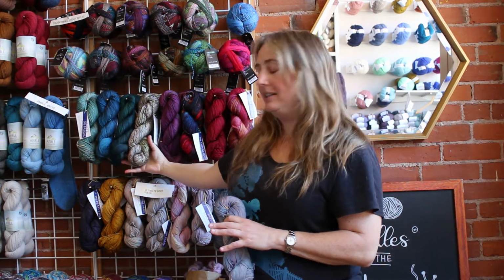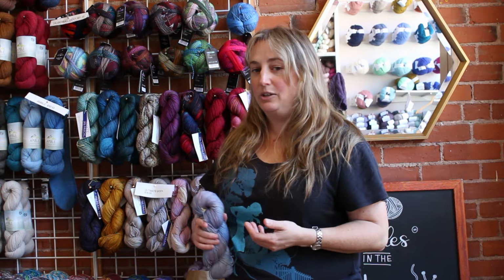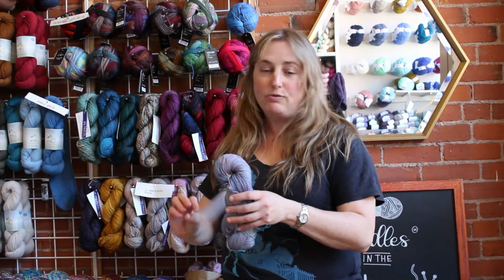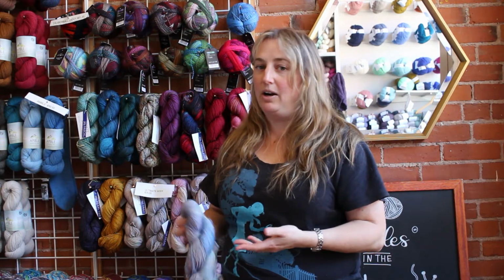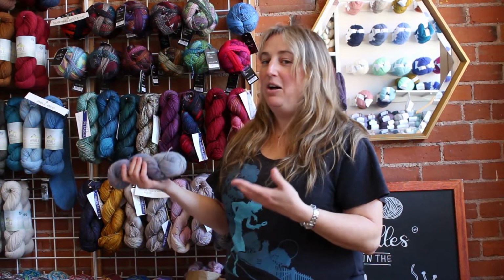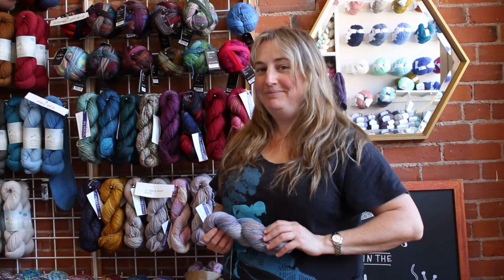There's a whole bunch of different colors, a whole bunch of new things you can make with these two right here. That to me screams color work. So this is new to the shop. It's $28 per skein, so again, it's tremendous value, and it is 420 yards. One skein will make a pair of socks, and we think that you should try out Ultimate Sock because you'll probably love it as much as we do.